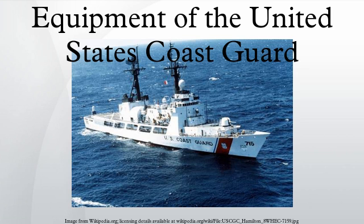Larger cutters in length are controlled by area commands. Smaller cutters come under control of district commands. Cutters usually carry a motor surf boat and/or a rigid-hulled inflatable boat. Polar-class icebreakers carry an Arctic survey boat and landing craft.